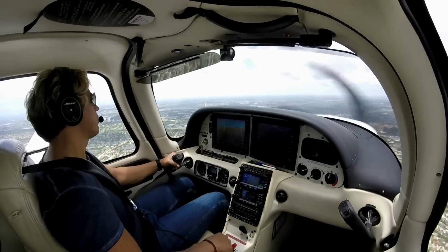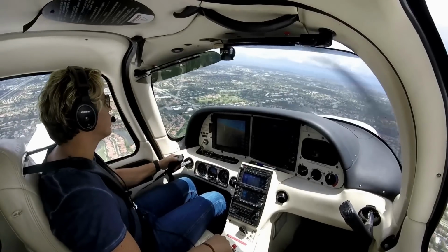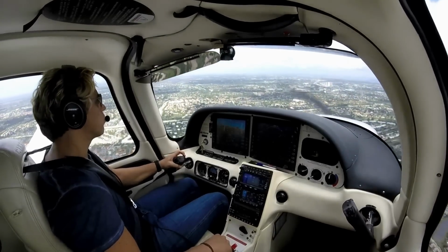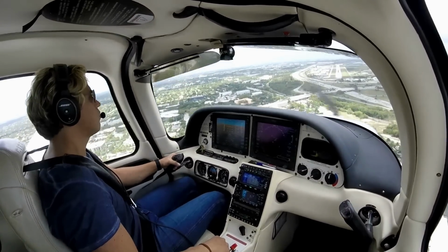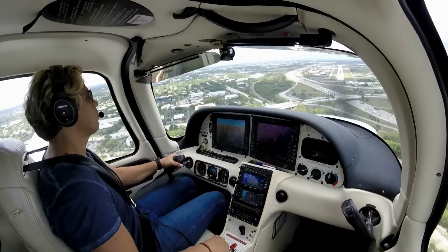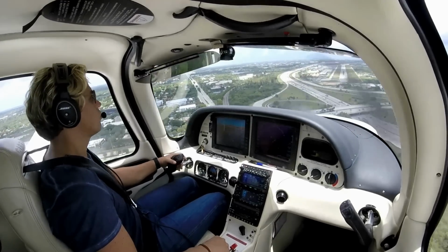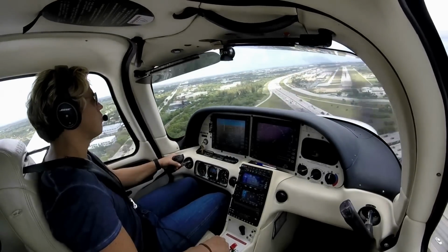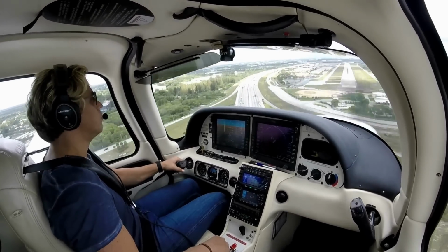Start your base leg and final. Base to final. Alright, let's join final right now. Runway 5, clear to land. Negative, turn right heading 270. Right turn 270. Commander 12 X-ray Golf, I got the Cirrus in flight. Runway 5, cleared to land.